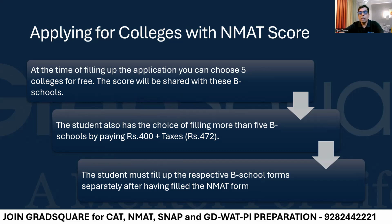Now, while you fill up these colleges in the NMAT form, that's not enough for getting an interview call later on from the college, because you also have to go and fill up the B school forms as well. Keep in mind, you need to fill up the B school forms separately, including the NMIMS University's B school form. So the NMAT by GMAC form is only for the NMAT examination, and once you have chosen the college, the scores will be sent to the college, but you still have to fill up the B school forms. Okay, I hope this is very clear.